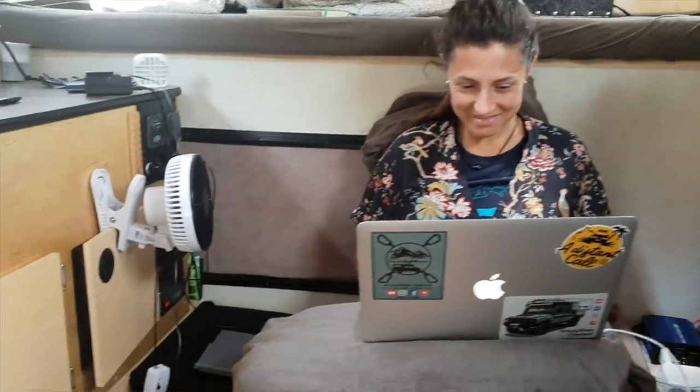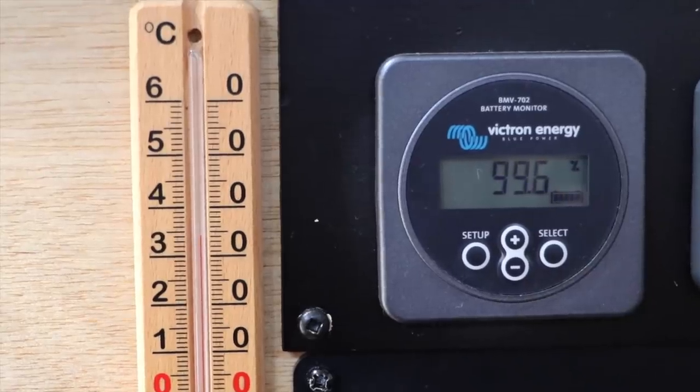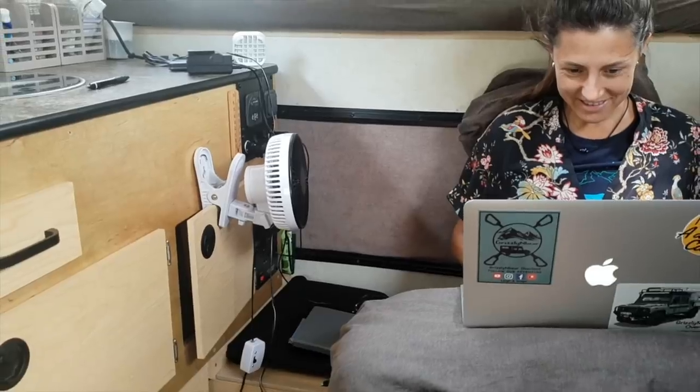Making the most of our new electrical system. Check it out. It's super hot inside the camper right now. Steffi finishing up the video. De ventilator, is that what we call it in French?